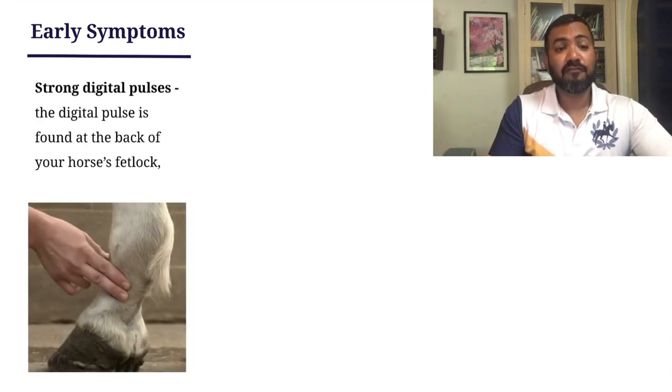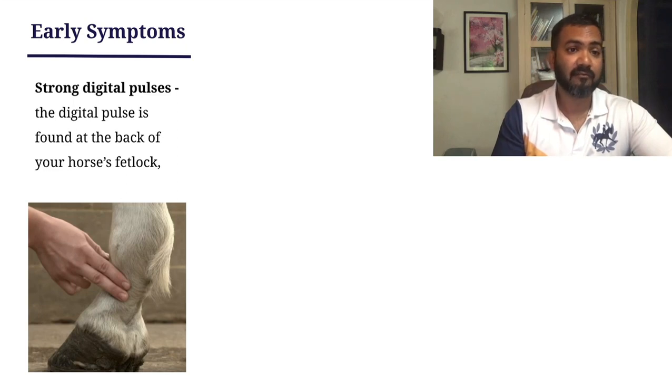One way that you can confirm something's up is that you will find a very strong digital pulse. Now, a digital pulse is from an artery in the back of the horse's pastern, just beneath the fetlock. As shown in the photograph, if you just use two fingers, you can feel it. Normally, a digital pulse should be very light and not very strong. But if you can touch it and you get a nice thumping, strong, bounding pulse, it means there's something up over there that you need to look at more carefully.